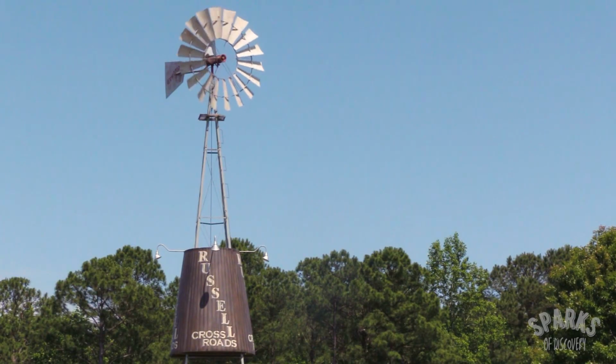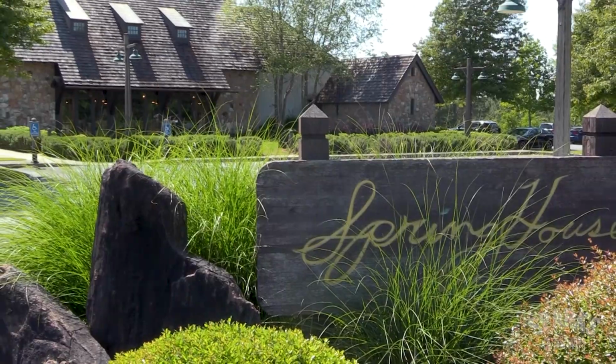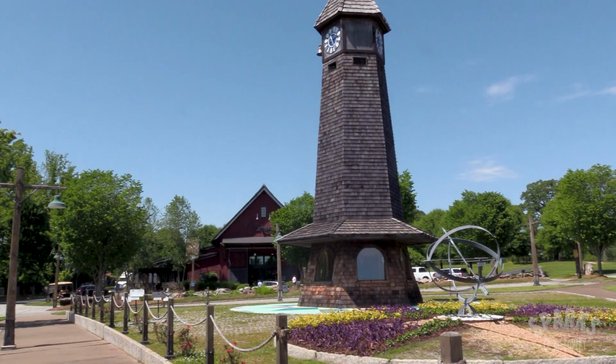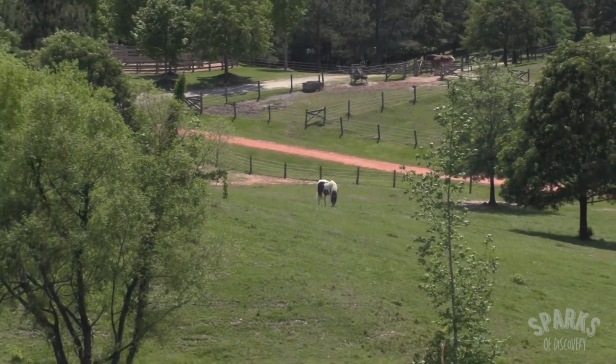Just north of Kaladja is the Russell Crossroads, which is home to Catherine's Market, Springhouse Restaurant, and the Company Store. The Crossroads was developed to look like a historic village, and it's an interesting place to explore and have a bite to eat.